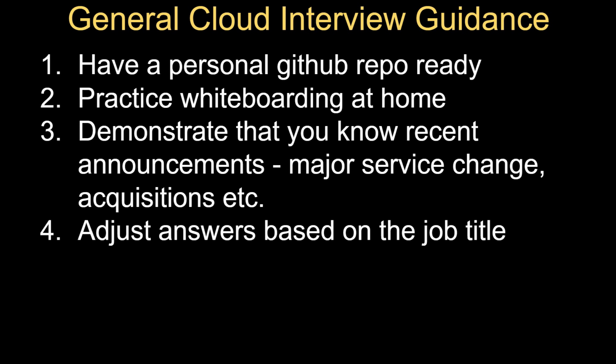Tip number 4, adjust your answers based on the title. Let me give you an example. Let's say you are going for a senior developer or a tech lead position, and the interviewer asks you, how will you implement a DevOps strategy with infrastructure as code? You can go deep technically, like you can say, I can use CodePipeline or Jenkins. Jenkins has different kinds of plugins. This plugin requires this kind of commands, this kind of APIs. Some things to look out for are API throttling, this, that, etc.